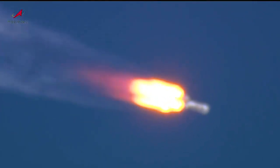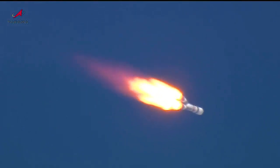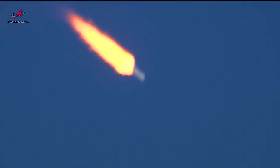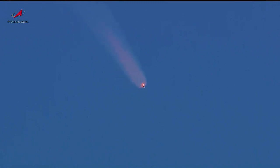First stage performance reported to be nominal. One minute and 22 seconds into the flight, the Soyuz booster is passing through maximum dynamic pressure. Flight is reported to be going by the book. Good structural parameters reported from the launch engineers in Baikonur. 1 minute and 45 seconds into the flight, everything reported to be going well. Standing by now for first stage separation. Good pitch, roll, and rotation nominal being reported from Baikonur.